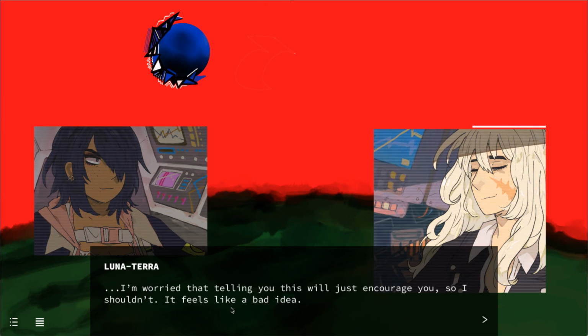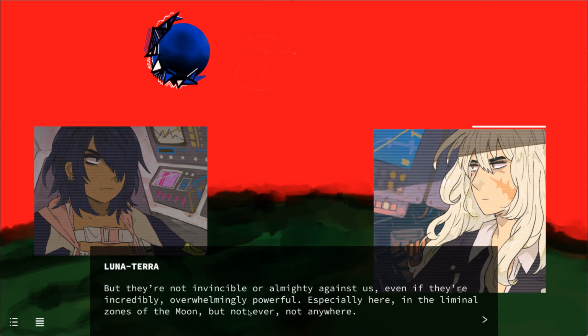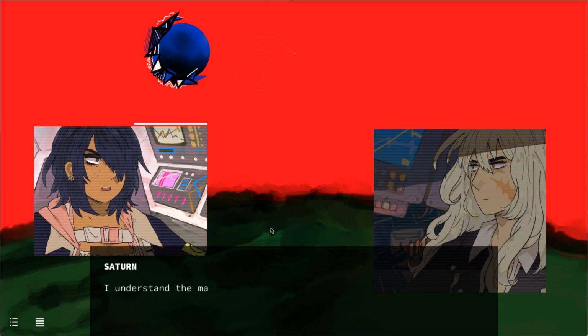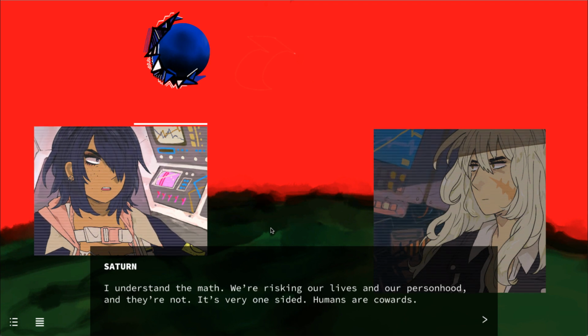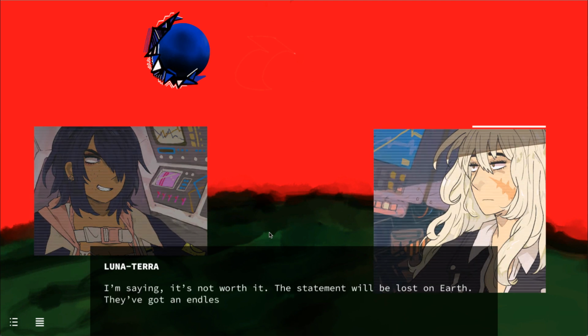I'm worried that telling you this will just encourage you, so I shouldn't. It feels like a bad idea. But they're not invincible or almighty against us, even if they're incredibly, overwhelmingly powerful. Especially here, in the liminal zones of the moon, but not ever, not anywhere. It's nice to hear, even if you get mad about it. I understand the math. We're risking our lives and our personhood, and they're not. It's very one-sided. Humans are cowards. And that makes me want to fight even more. I'm saying it's not worth it.